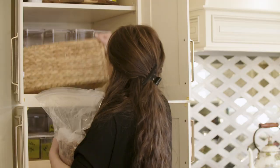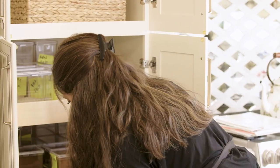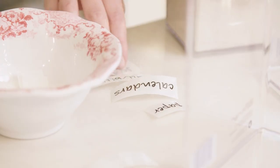So right now we are in the home stretch. We have everything in its place where it's supposed to be. The last thing we have to do is label everything. We have about half an hour left, but if we work really quickly, I think we can get it done in time.